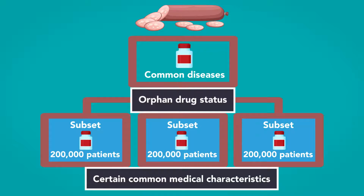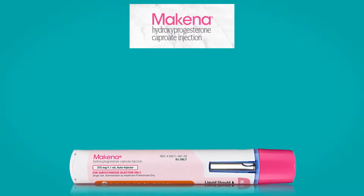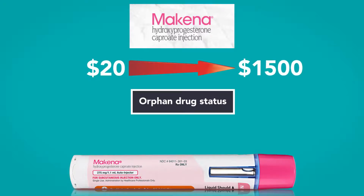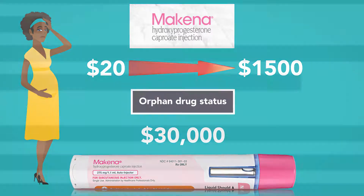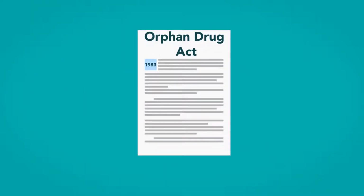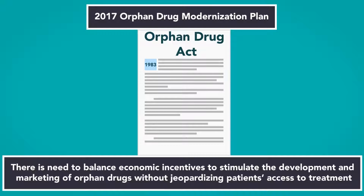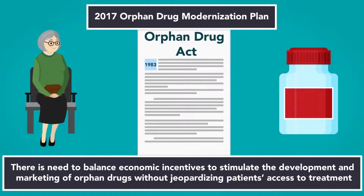In an example of another abuse of this designation, the makers of Makena, a treatment for women with a high risk of premature delivery, were granted orphan drug status, whereupon they increased the price of the drug from $20 to nearly $1,500, bringing the total cost per patient to $30,000, and thus effectively reducing access to the treatment for most patients. Further improvements to the Orphan Drug Act, such as those expected to develop from the 2017 Orphan Drug Modernization Plan, will continue to be necessary, as there is a need to balance economic incentives to stimulate the development of marketing of orphan drugs without jeopardizing patients' access to treatment.